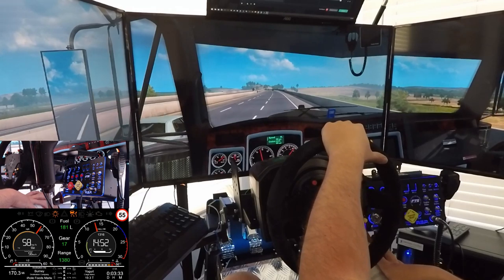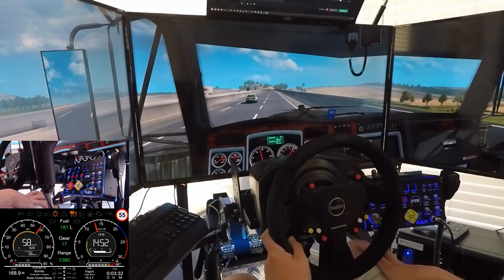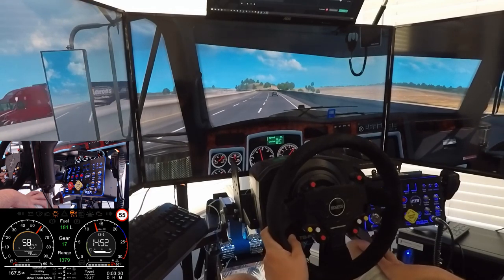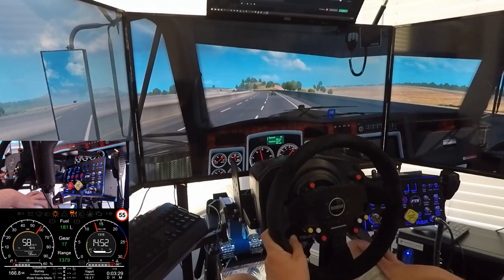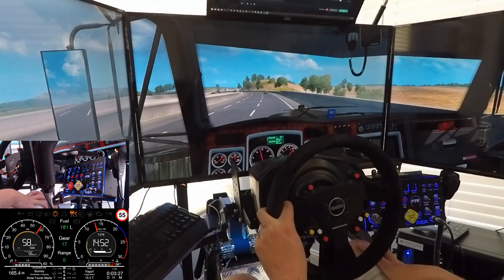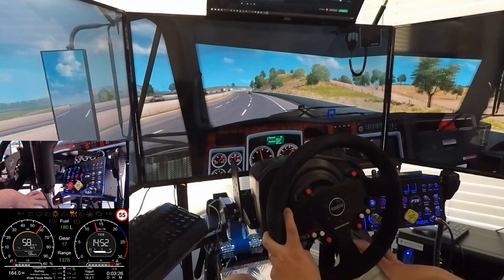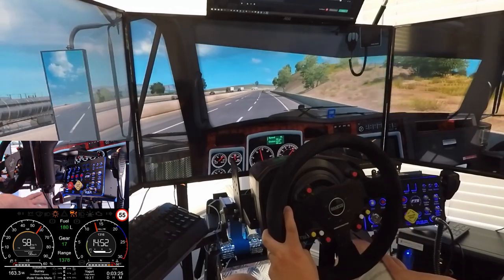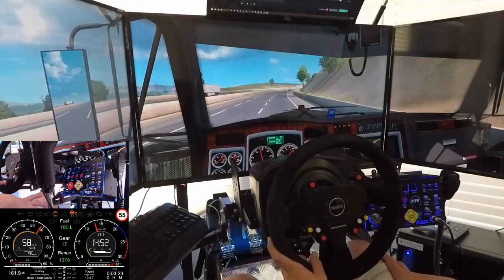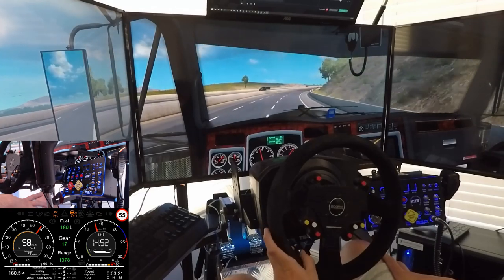And that's another question I'll probably get. Someone will ask, hey, what are the frames like on this thing? Well, I've got a really big system, but I am putting this over three different screens as well. If I was playing on this single monitor, this mod wouldn't give me a single ounce of problems or issue.